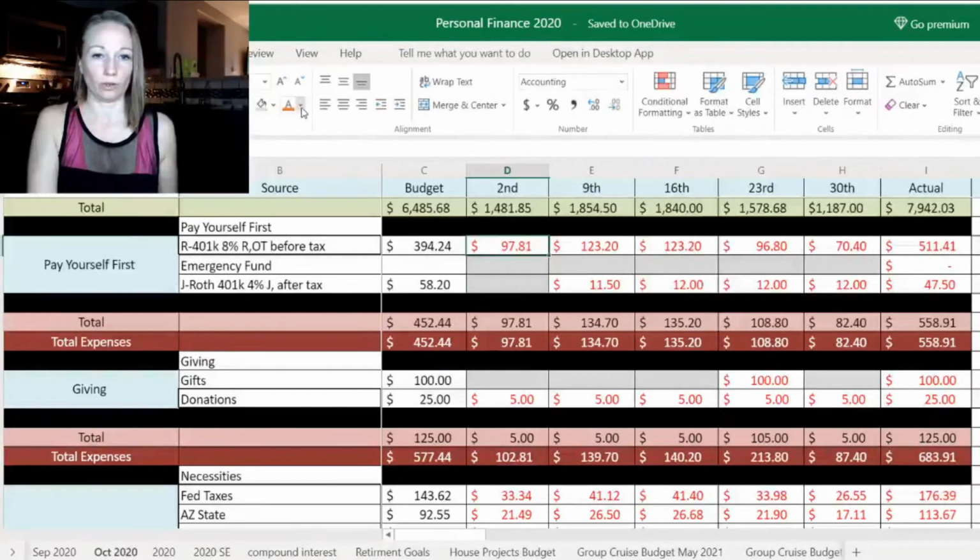And then we are going to make this one blue. I like to make this blue for anything that's being saved or invested, or if it's put in savings for future bills and then brought out. I like to make it blue so I can see instantly that that money's still there, it's not spent, or it's invested or something. Just kind of gives me that visual. And again, I'm going to make this orange on the side here.